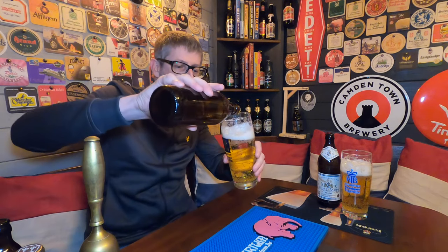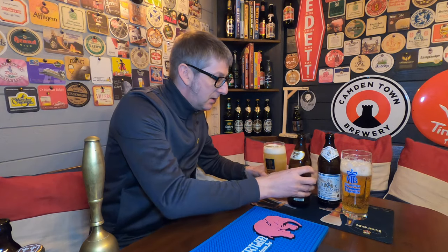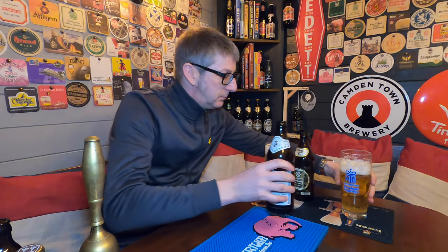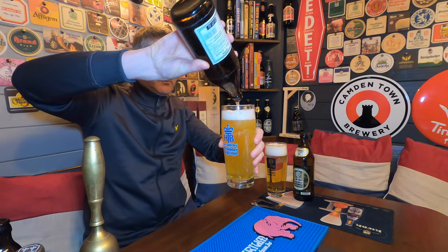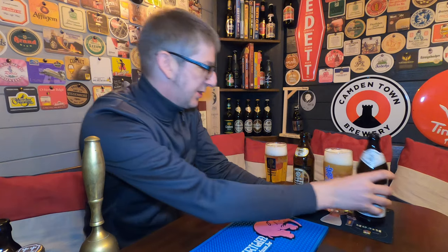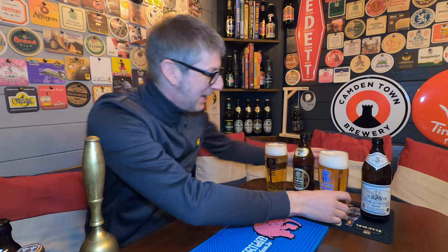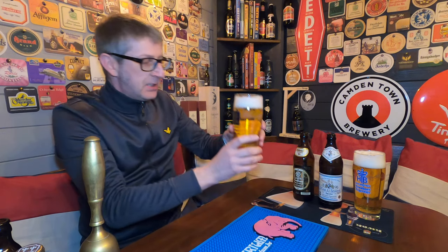Right then, before we do the aroma, I'm just going to top these off, finish them up. There we go. We have both beers in the glasses now, topped off. Like I say, they still look exactly the same. You can't split them. So let's get the aroma. So let's go with the Edelstoff.